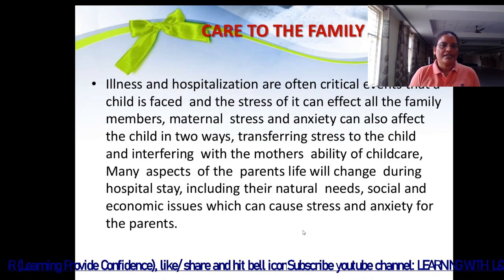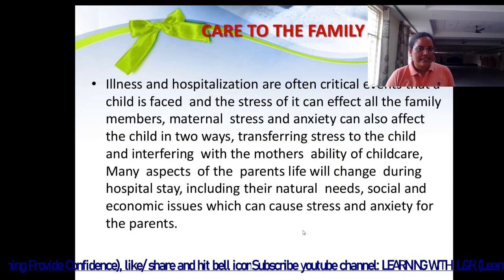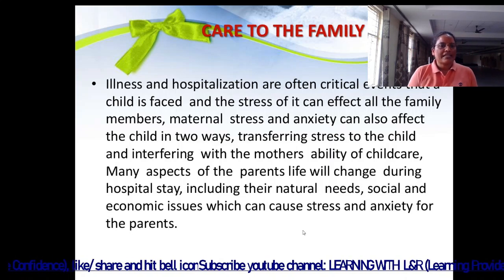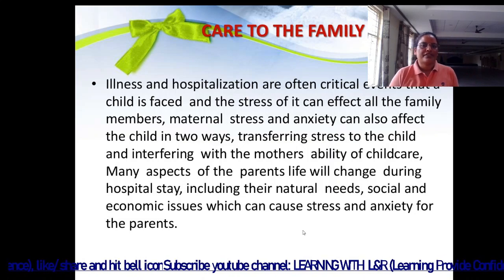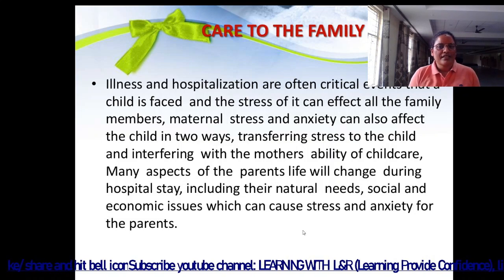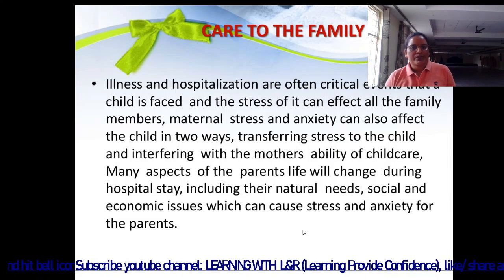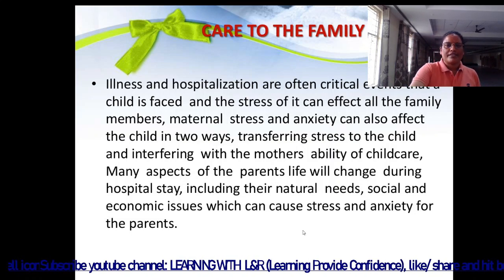Then, care of the family. Illness and hospitalization are often critical events that a child faces, and the stress of it can affect all the family members. Maternal stress and anxiety can also affect the child in 2 ways: transferring stress to the child and interfering with the mother's ability to provide child care. Many aspects of the parents' life will change during hospital stay, including their natural needs, social and economic issues, which can cause stress and anxiety for the parents.